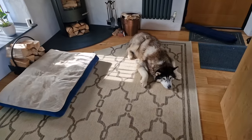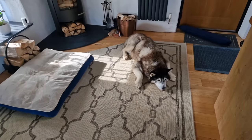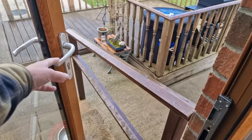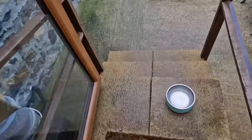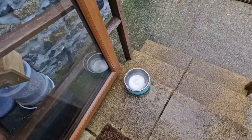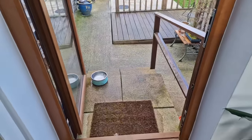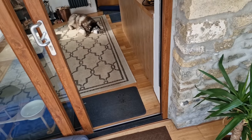What are you going to do? Watch. Do you want me to open the door, buddy? It's lovely outside. There you go. Let's put this over. I still haven't got a doorstop for this door. Six months in now, we've been living here, and I still use this dog bowl. Do you want to go outside? The door's open.